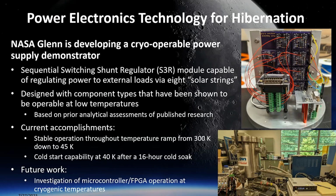After testing and verifying the operation of the S3R circuit board at room temperature, we put it in our cryo chamber and ramped it down to 45 Kelvin, or about negative 230 degrees Celsius. The regulator was operational for the full temperature ramp down over the course of about 2 hours. The set point drifted a bit, but that was to be expected with the temperature variation. Everything stayed pretty stable though. And after operating for a few hours, the regulator was shut off and allowed to fully cold soak overnight, and then was turned on the next day, successfully performing a cold start at about 40 Kelvin and continuing to operate reliably for another 28 hours.